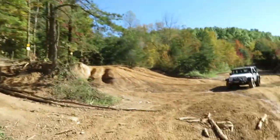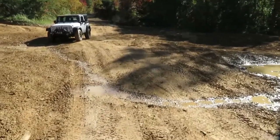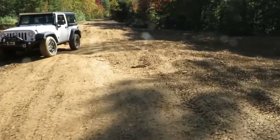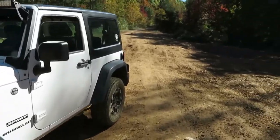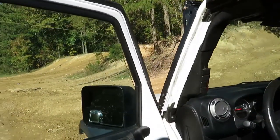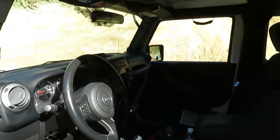But that is the important thing about driving off-road and trails: yeah, the gnarly line is fun, but sometimes discretion is the better part of valor. So we're going to hop back in the Jeep and we're going to pick a sensible line for the vehicle that we have.